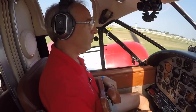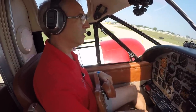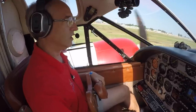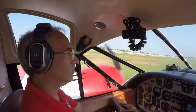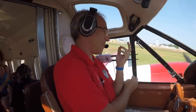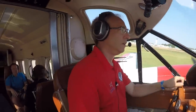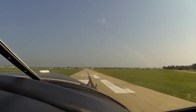Yellow RV demo, 2 mile right base. Grubbing on base for 36, do we have the right frequency? Yes, and the RV, just keep it coming, you're number two right now. You're number two, you're following the high wing on a left base. High wing on left base, keep it in tight for me. Keep it in tight, straight to the red square. Big Ford's with you behind the yellow RV.